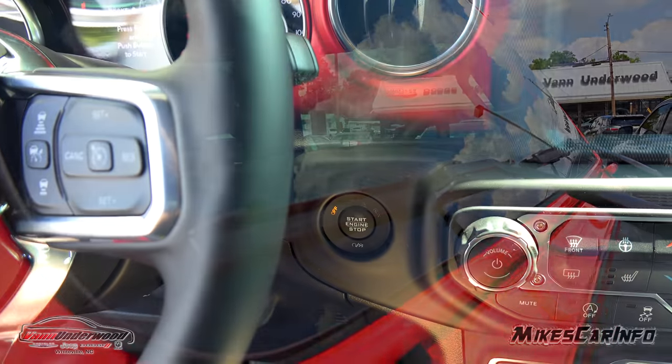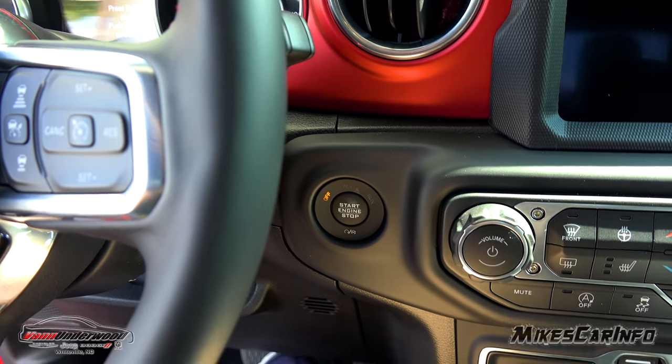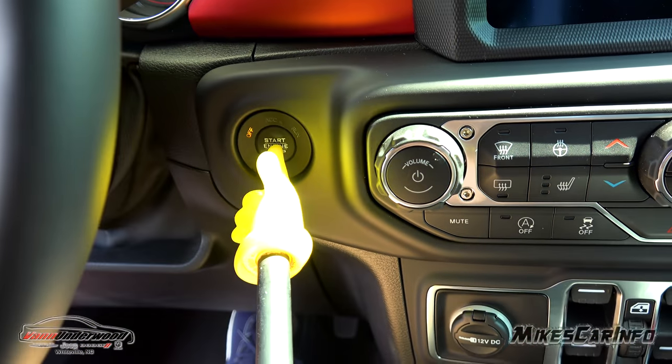Let's go ahead and start it up. I got the key in my pocket. It could be in a bag. It could be in a cup holder. It doesn't matter. Put my foot on the brake, hold it, and push this button.